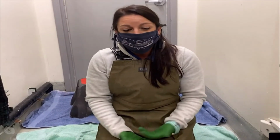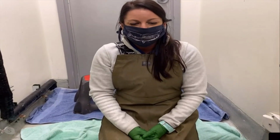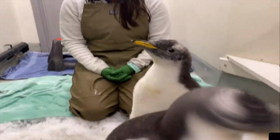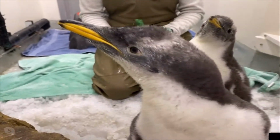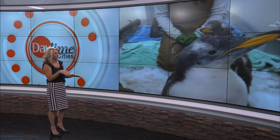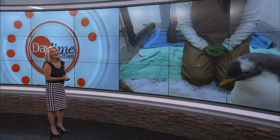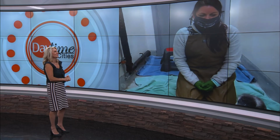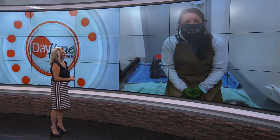But once they're old enough, then we give them a swim test in our backup area. We make sure that they can swim first, and then we give them supervised visitation on the exhibit until we feel comfortable to let them out on their own, and then they'll join the rest of the group. Sounds like they take baby steps. Got to make sure they're ready for the big plunge, right? Absolutely. All right, well, certainly a big attraction at the aquarium, and you have lots of other animals and fish and all kinds of good stuff there as well. We do, yeah, lots to see here always.